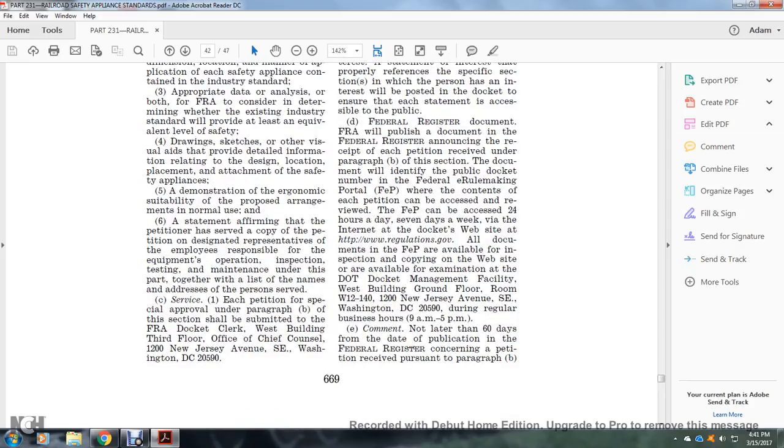The Federal Register will publish an announcement with the receipt of each petition received under paragraph B of this section. The document will identify the public document number of the Federal Rulemaking Portal, with the contents of each of the petitions available to be reviewed.